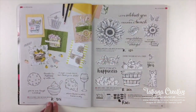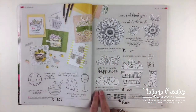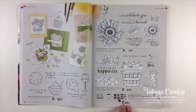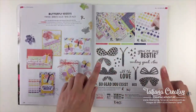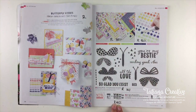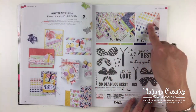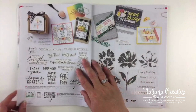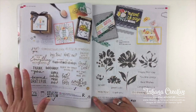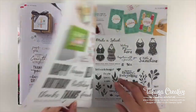A Little Cheesy is retiring 30% off. Celebrate Sunflowers retiring 10% off. Cheerful Basket is retiring at 20% off. The dies will be reduced by 60%. The bundle is also retiring. The Best Butterflies is retiring and will have 10% off, and the dies will have 40% off. And the DSP will have 30% off, and the resin flowers will have 50% off. This bundle is retiring, however, the stamp set and the dies will be carrying over. The Art Gallery stamp set will be retiring at 40% off.